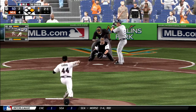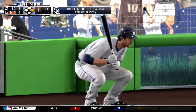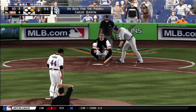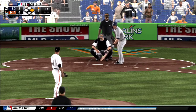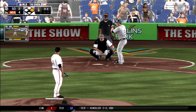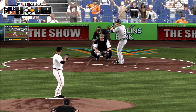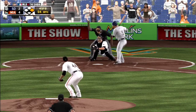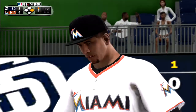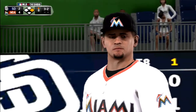Comes set, now the pitch. And he's fallen behind now, 3-1. Fastball in there, 3-2. Well, that may have been the last pitch in the at-bat that he could do something with. He's not going to get anything better than that.